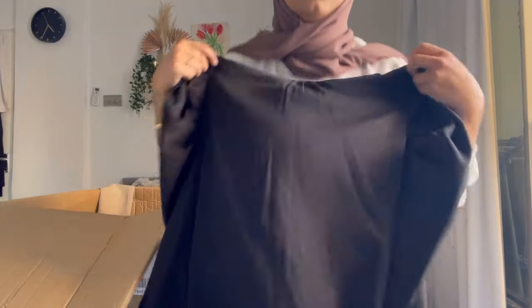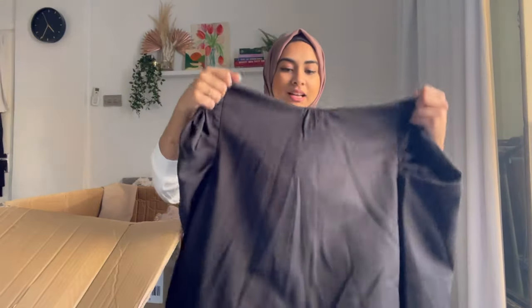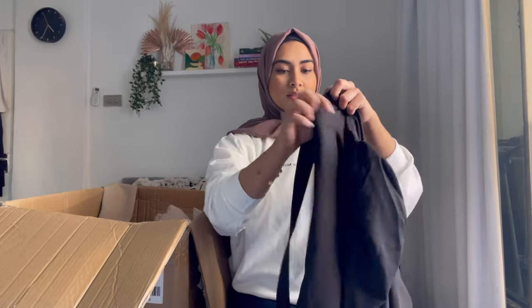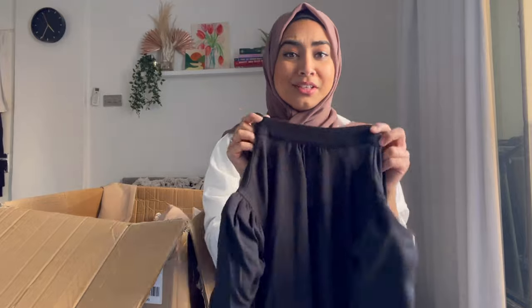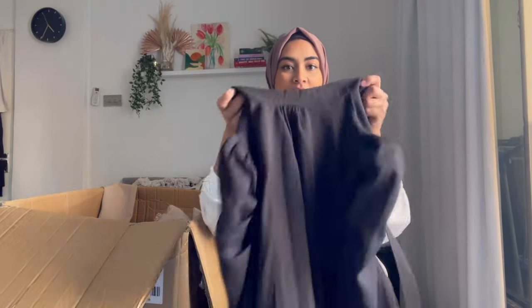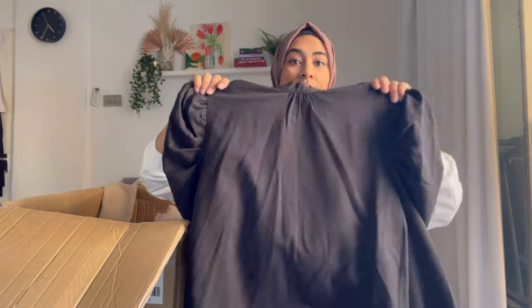Yeah, it's a really classy top, and I really like it. So yeah, and then it's got this little tying thing at the back. And again, the neck is really high, so I love it because I really need high neck tops, you know, with hijab. So I really love this one. It's really nice to dress up or dress down.